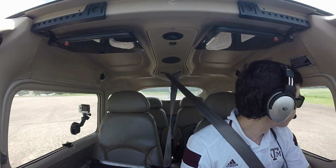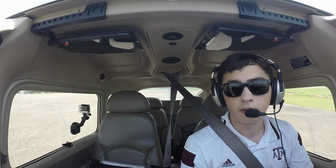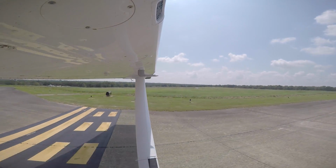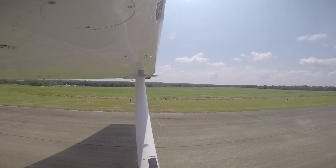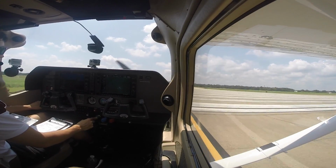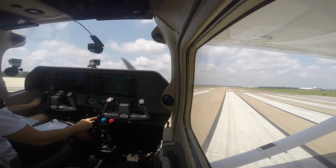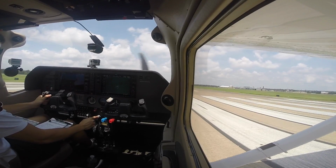Alright. Okay, the runway is clear. Now we will check final is clear as well. Alright, I can see 3-4 on the paint. I'm going to look for 3-4 on the HSI, confirm the correct runway for takeoff. Scan it around, 3-4 on the paint. And we are indicating 3-4 on the HSI as well. Power to the floor and we will go full power.